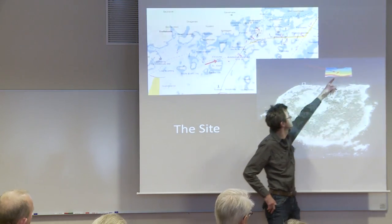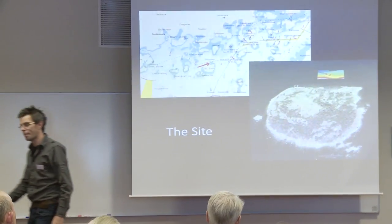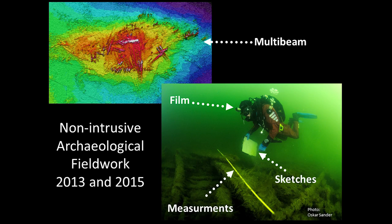This little red dot here is the wreck. It's resting at 7 to 10 meters or so, with the bow pointing towards the island. The fieldwork has been of a non-intrusive character. That's what's so fantastic with the Baltic Sea shipwrecks, that we can actually survey them, and you can do a lot of archaeology without digging or raising artifacts. Just through recording what's on the surface, you can get quite good information. You can write a lot of articles and books just from the ship timbers that you see when diving.